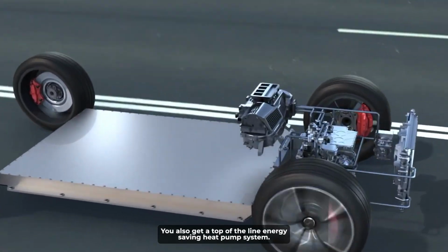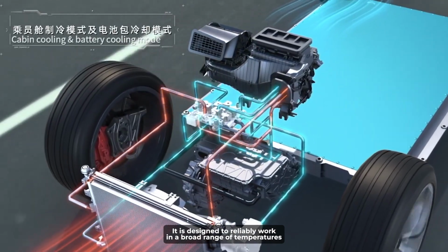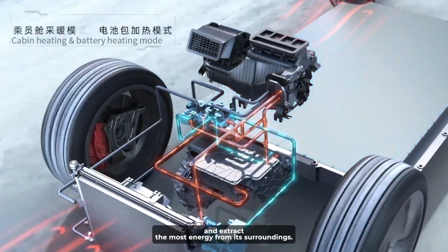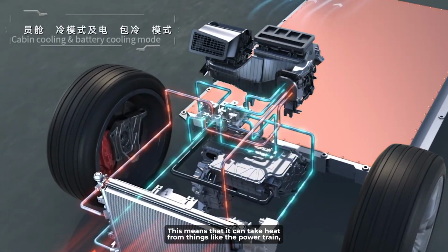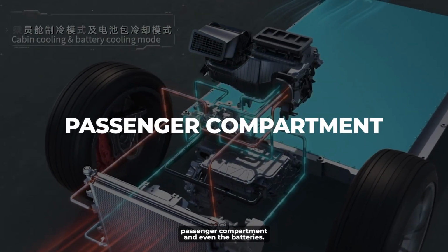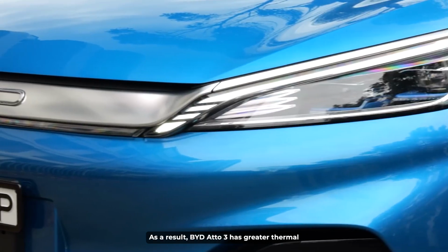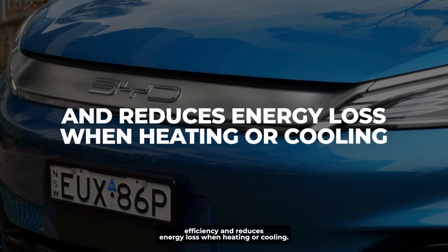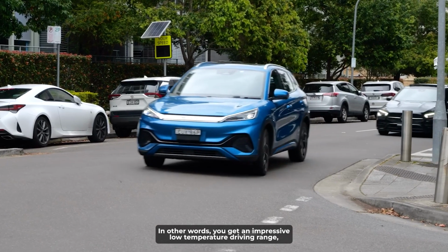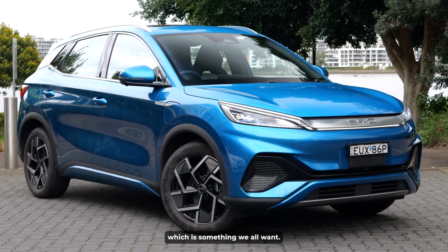You also get a top-of-the-line energy-saving heat pump system. It is designed to reliably work in a broad range of temperatures and extract the most energy from its surroundings. This means that it can take heat from things like the powertrain, passenger compartment, and even the batteries. As a result, the BYD Atto 3 has greater thermal efficiency and reduces energy loss when heating or cooling. In other words, you get an impressive low-temperature driving range, which is something we all want.